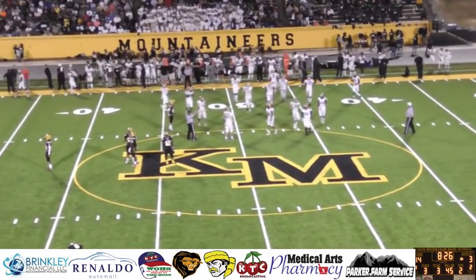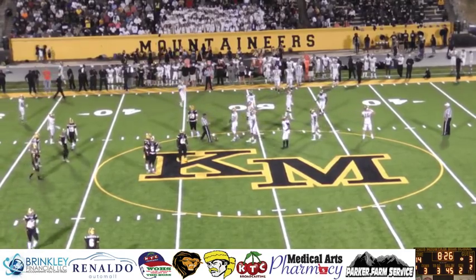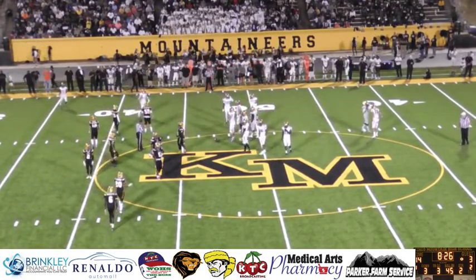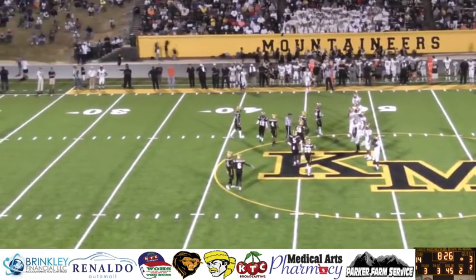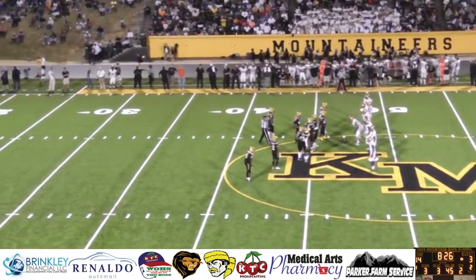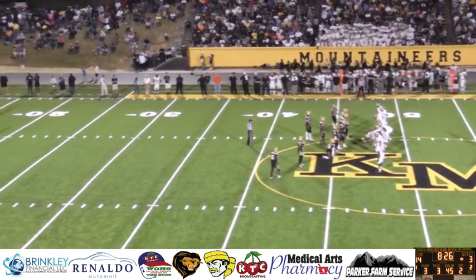So Shelby's going to bring their punt team in, try to get some field position. And Best is just 2 for 8 for 42 yards here with 8:26 to go in the second quarter. Shelby needs a big play from their special teams or defense, but right now Kings Mountain is in control. They lead 14-3.